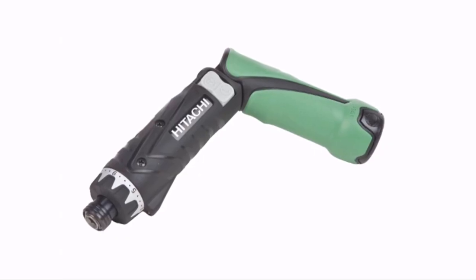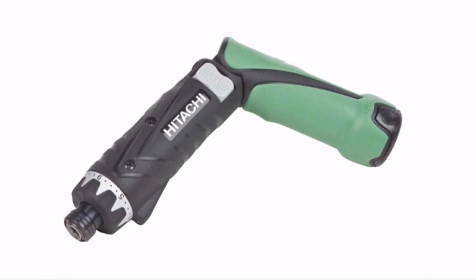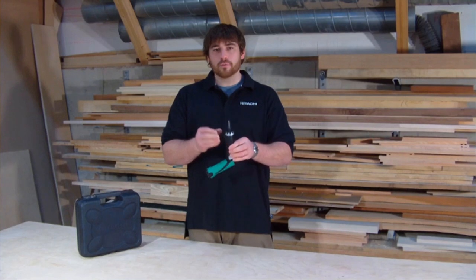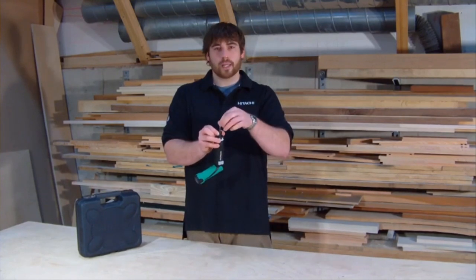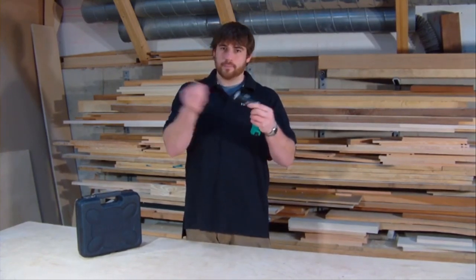At just over 10.5 inches in length and weighing in at just under a pound, this tool is extremely lightweight and compact. It also features a 1/4 inch hex chuck for quick and easy bit replacement. To remove the 1/4 inch hex bit, simply slide the sleeve up, grab your bit, and you can replace it with any other 1/4 inch hex bit that you'd like, and you're ready to go.